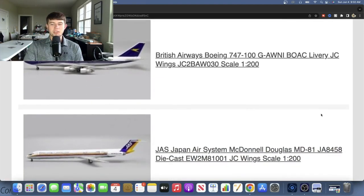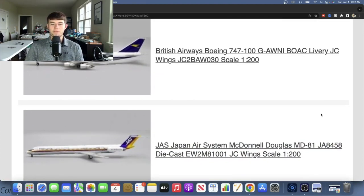Japan Air System McDonnell Douglas MD-81. This is Juliet Alpha 8458. Good looking aircraft. Glad to see this one done right here. Really good offering. Ultimately, a really good effort.